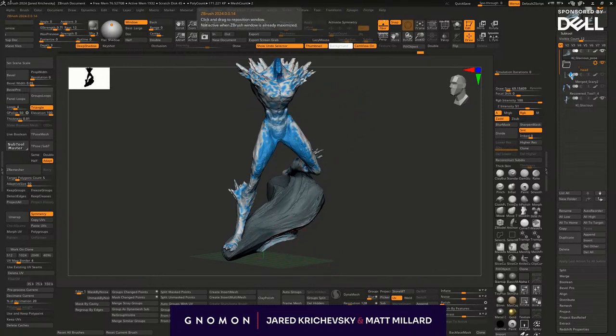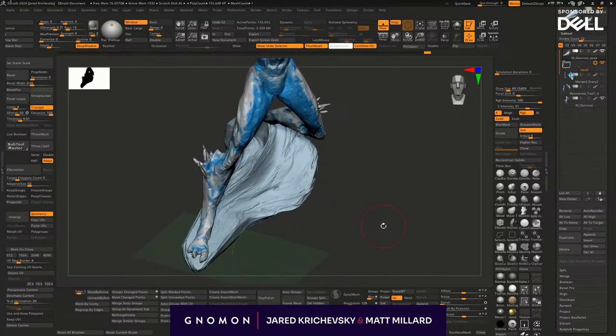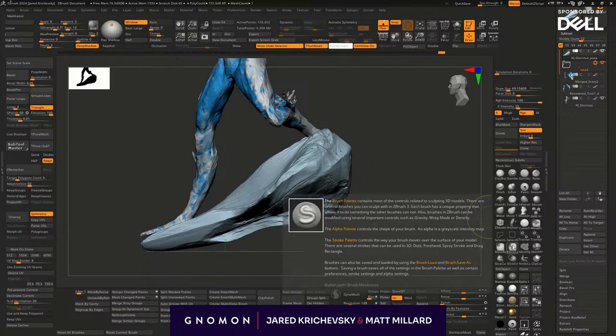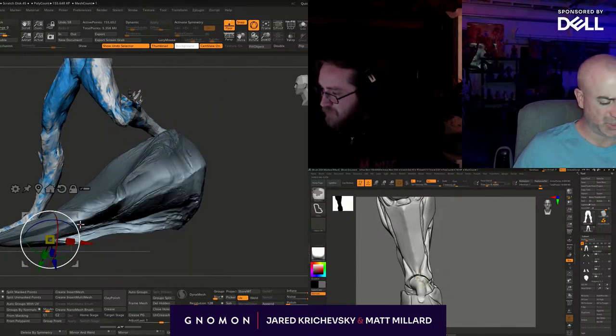Frozone. Yeah, I kind of got him frozoning a little bit. Like with any ice guy, they always create an ice slide, and that goes back to Iceman. Man made completely of ice. He is the Iced Man. So icy.